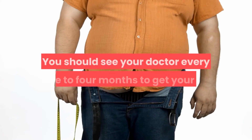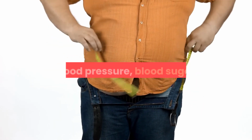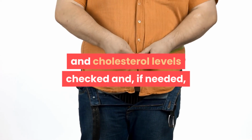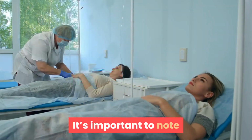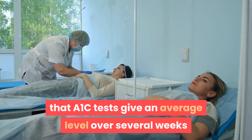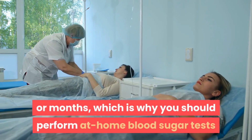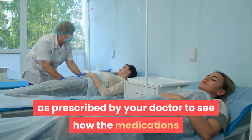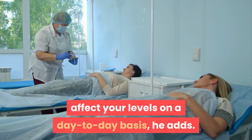You should see your doctor every 3 to 4 months to get your A1C, blood pressure, blood sugar, and cholesterol levels checked and, if needed, reevaluate your treatment plan, Leonard says. It's important to note that A1C tests give an average level over several weeks or months, which is why you should perform at-home blood sugar tests as prescribed by your doctor to see how the medications affect your levels on a day-to-day basis, he adds.